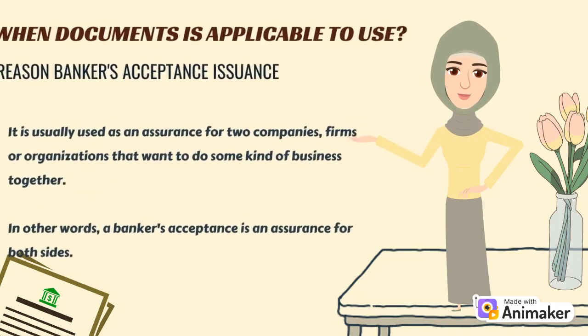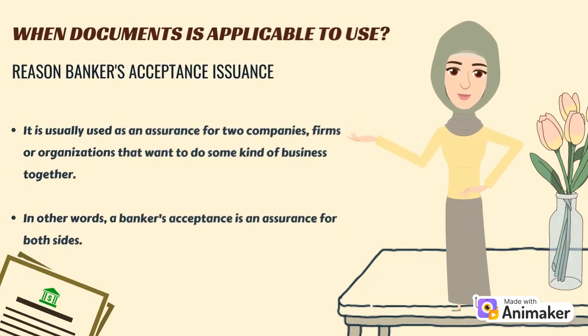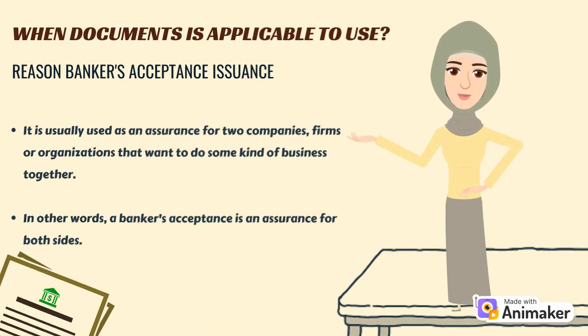Banker's acceptance is something that looks like a piece of paper that is also known as a bill of exchange. It is usually used as an assurance for two companies, firms, or organizations that want to do some kind of business together. In other words, a banker's acceptance is an assurance for both sides. It is a guarantee that is considered a secure payment for both sides of the transaction. It is also a common payment instrument that is used in international trade transactions, where the importer will look to make a transaction with an exporter in another country.